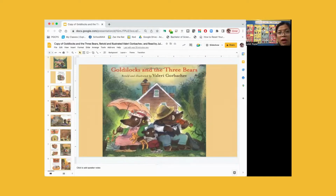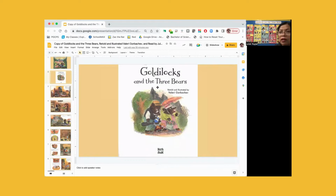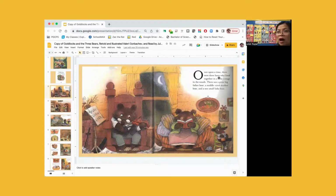Goldilocks and the Three Bears, retold and illustrated by Valeri Gorbachev. This is the title page. Goldilocks and the Three Bears, retold and illustrated by Valeri Gorbachev. Once upon a time, there were 3 bears who lived together in a little cottage in the woods. There was a great big father bear, a middle-sized mother bear, and a wee small baby bear.